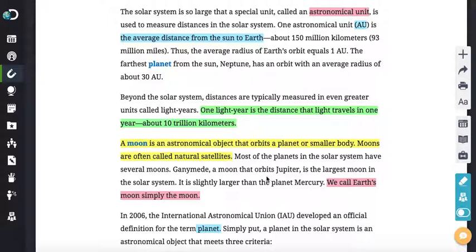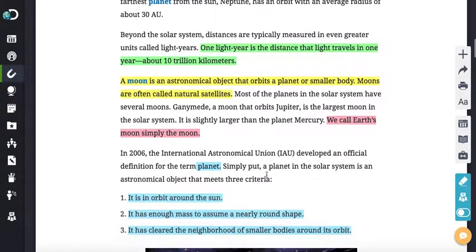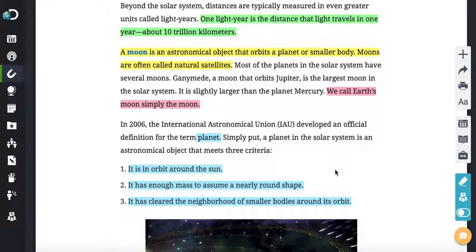It gets the special name, we call it Moon. But other planets also have moons, and many of them have lots of moons that follow them around and orbit around. And the moon, just like we are getting no closer to the sun, the moon is getting no closer to us.